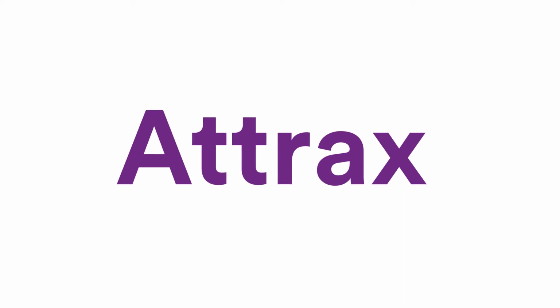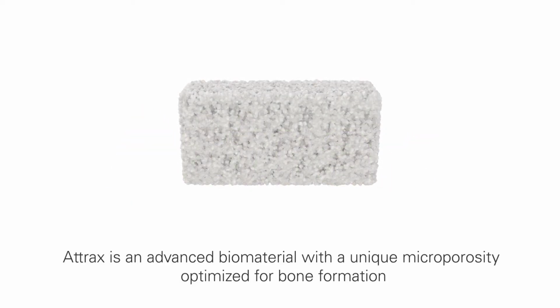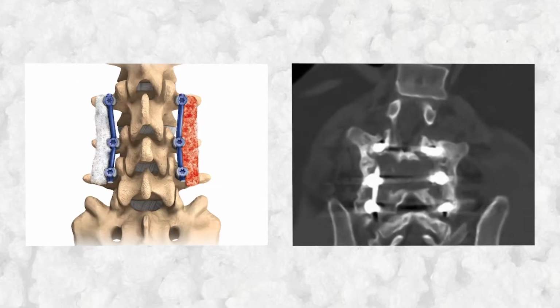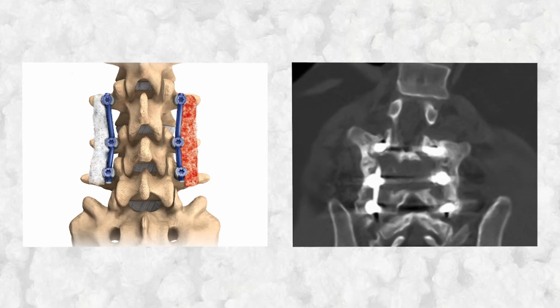To build on the importance of surface architecture, Atrax Putty, the NuVasive synthetic, bioactive, and osteoconductive bone void filler, last year was supported by a level 1 randomized trial as a bone graft substitute in spinal fusions. Recent studies have demonstrated that Atrax Putty performs comparably to autograft bone in thoracolumbar fusions.